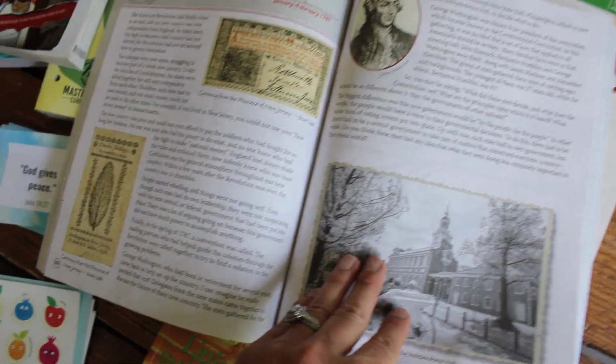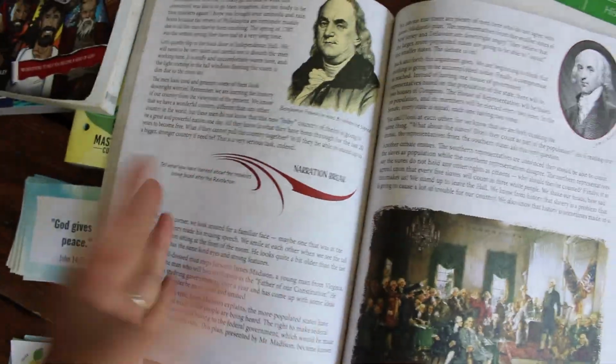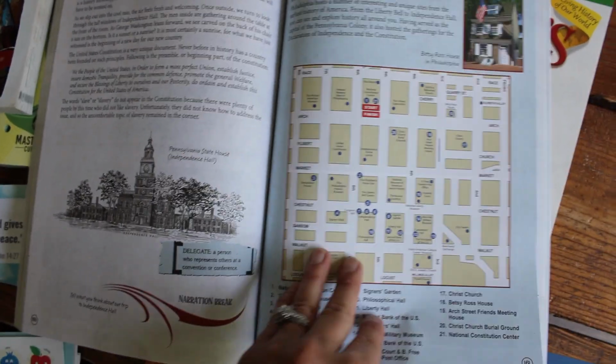So my younger two might not understand a whole bunch of this, which is why I get to save this and use it in later years for them. But I'm just really excited to dive in. I think that they're going to learn a lot. I know that I'm going to learn a lot, and it's just going to be really, really awesome.